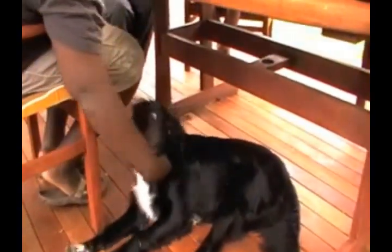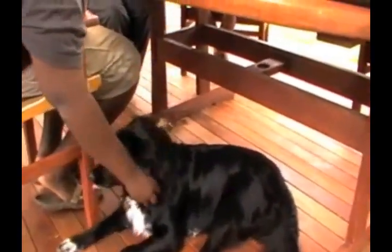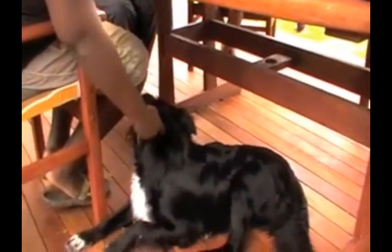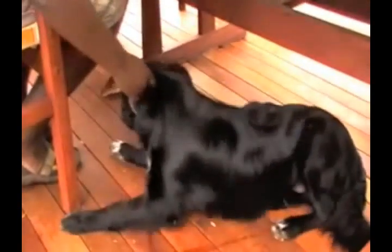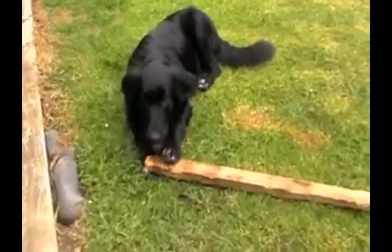Here we are a little bit later on in the consultation, and Kenai's chewing the table again. This is one of the big issues with Kenai. He's been chewing the table for several months, so it's a habit that's going to take a few hours at least to break. All we do is move him away very quietly and calmly. We don't give him any attention by speaking to him, and we simply redirect him back onto his stick. And look how quickly he trots off with it this time.